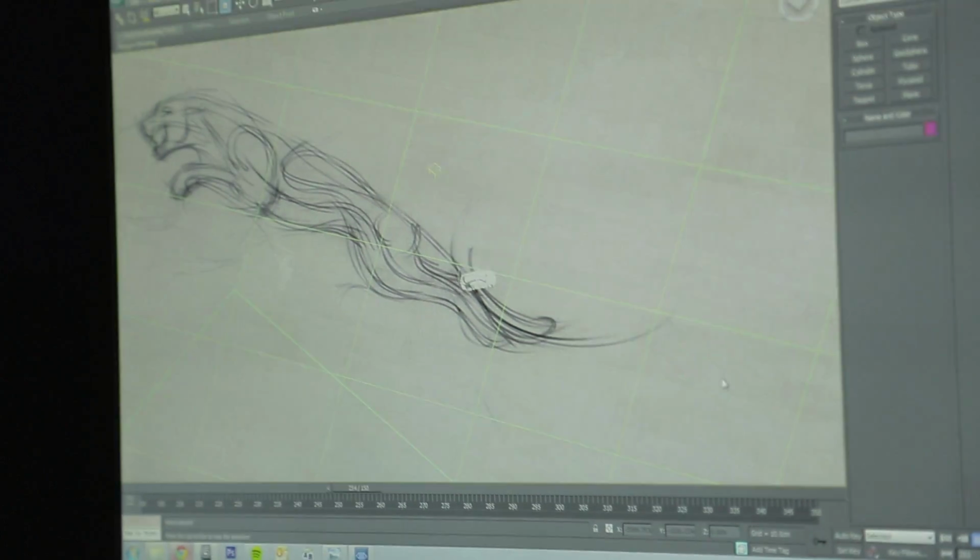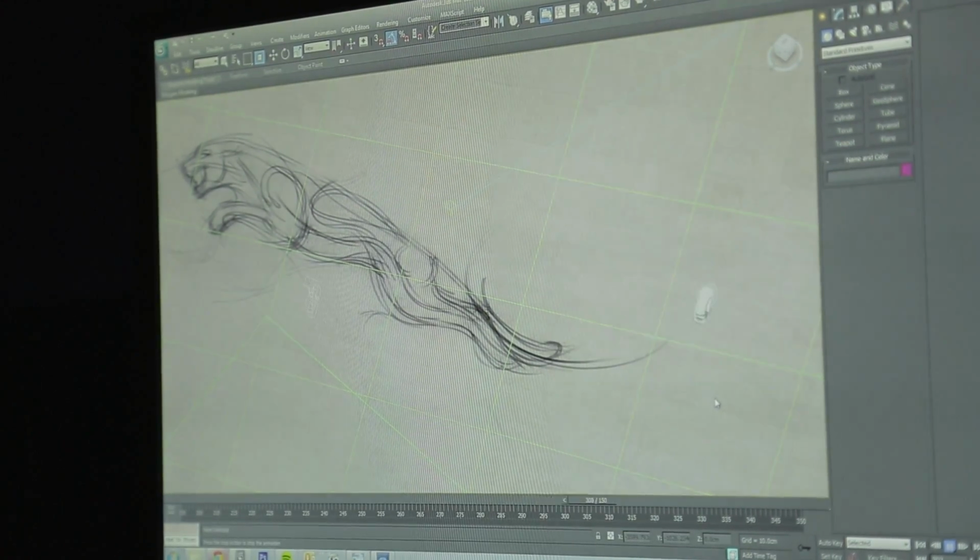And we had certain things we thought for sure were going to be CG because we knew we would never be able to capture them, but we did. All of the shots that are in the piece now are all live action. The only CG bit is the end tag.